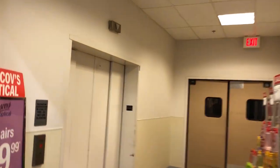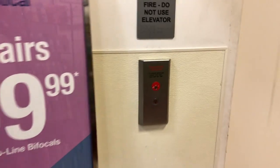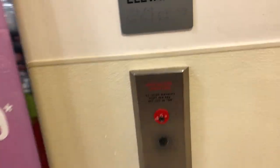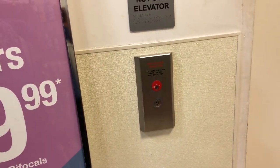And do you know why we're starting up on the second floor? That's right, this floor has fire service. And I find it strange that the east entrance, which is right next to the elevator, is located across from the mall, which is on the west side. Very strange. Anyway, this elevator has been recently modernized.